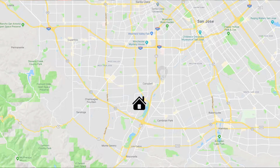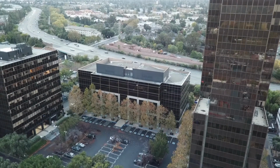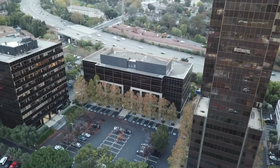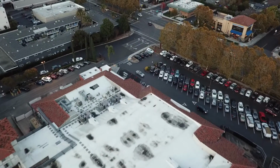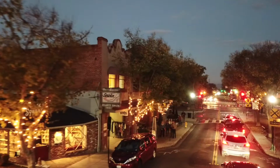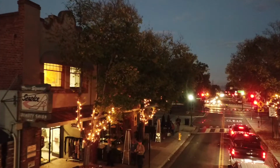The property is moments away from the Prune Yard. The Prune Yard is a well-known 3-tower development that features restaurants, shopping, as well as a theater. And it's also a favorite dining place for Campbell residents. You're also minutes away from downtown Campbell. Downtown Campbell features numerous restaurants, including my favorite, Stacks, as well as farmers market periodically on Sundays.